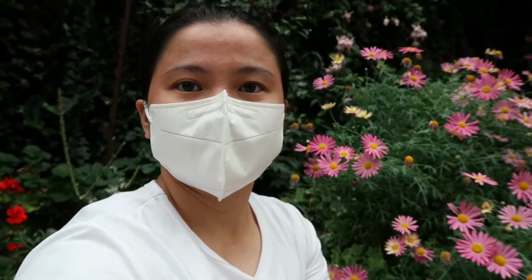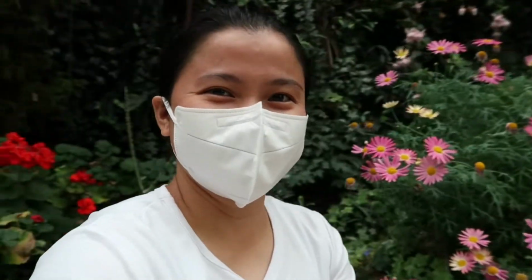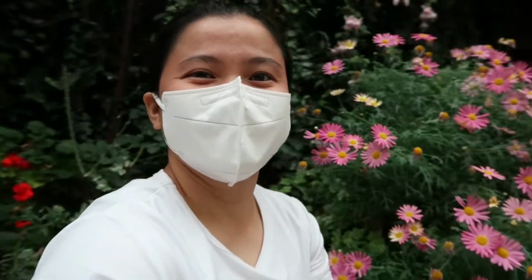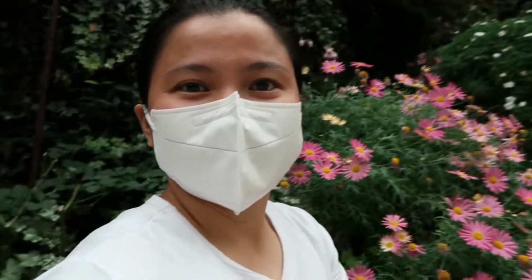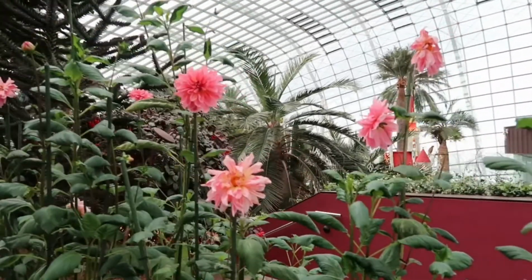So right now guys, I will show you one of the festive blossoms, like Poinsettia. It's one of the symbols of Christmas everywhere, and it is native to Mexico, also known as Flor de Noche Buena in the country.